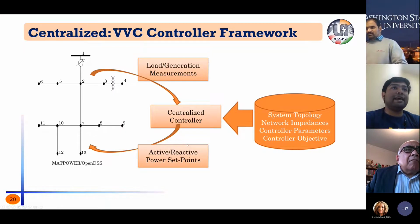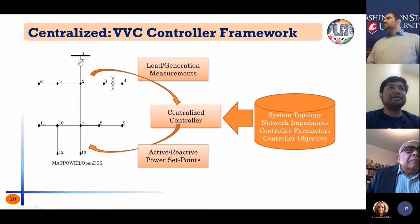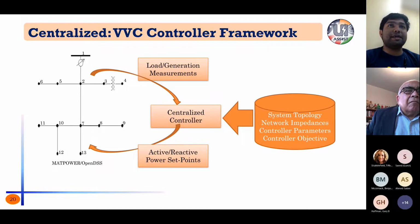So the quick idea, I think I have presented this one before within the group itself. Just quickly to mention here that centralized optimization techniques, especially for the volt techniques, are widely well practiced. For this particular case, the network is modeled within OpenDSS, and you need a certain amount of information, as you can see in the container box: the system topology, network impedances, controller parameters, and the controller objective.